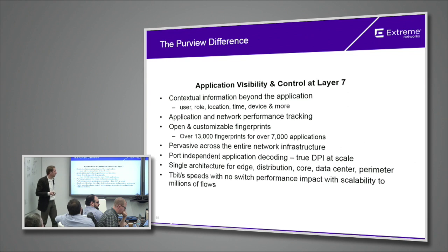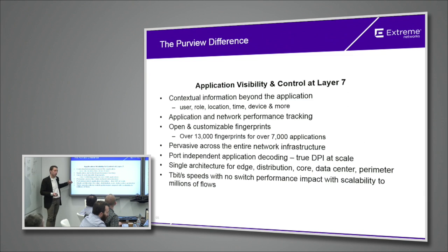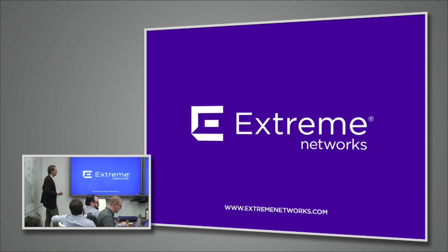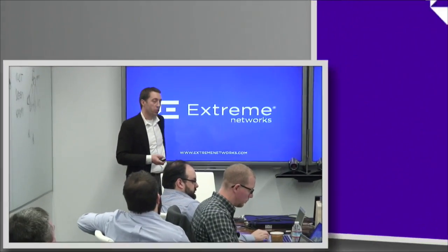Okay, summary. I think we talked about it at length. Application visibility and control at layer 7 pervasively with an open architecture, open and customizable fingerprints at terabit speeds for millions of flows, with additional contextual information being included. It's a true DPI solution, derived from our IDS technologies in the past, so totally port independent. And it's a single architecture across the board, which is also, from our perspective, very, very beneficial. So that's it, basically, from a PowerPoint perspective.